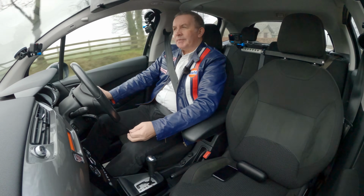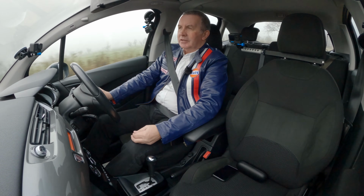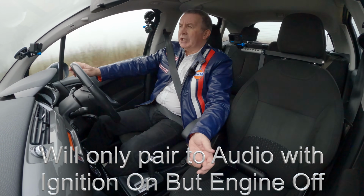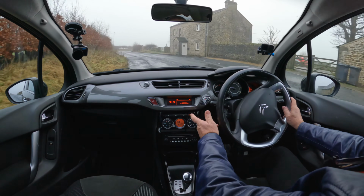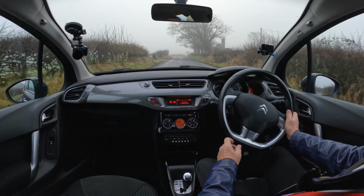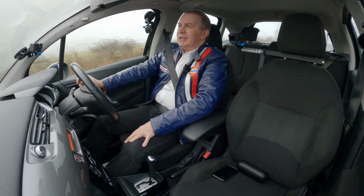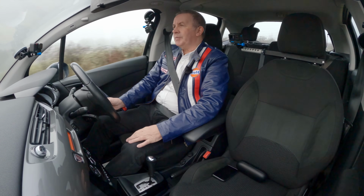It has Bluetooth hands-free and it has Bluetooth audio streaming, although having said that, my phone before wouldn't pair to the audio streaming, but you've got a USB socket here, and you can plug straight into your phone and play your music through the auxiliary port. I'll have a go at the Bluetooth audio streaming again later, but what seems to happen is the older cars get and the newer phones get, and the more they update the phones, the operating system, sometimes things just stop working for no reason.